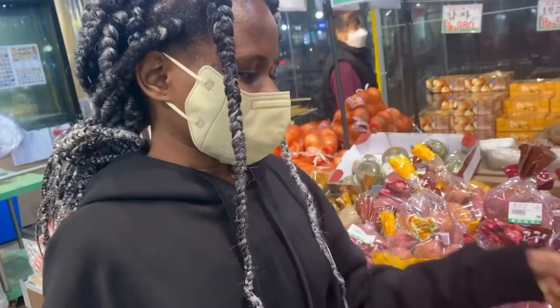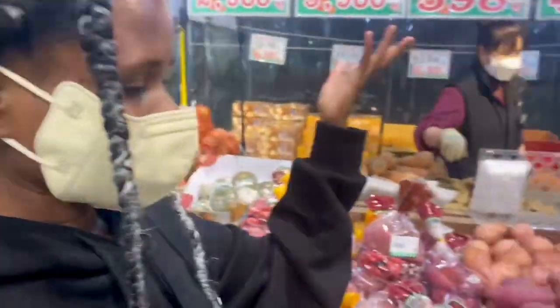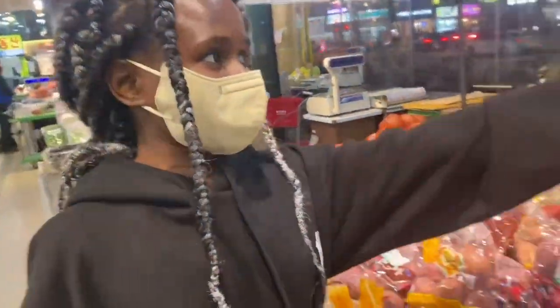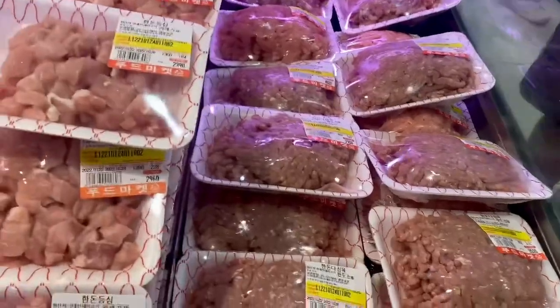Each of these is just 1,580. Irish potatoes are 1,980 for this whole bag. That's so nice. And then sweet potatoes are more expensive. They're 5,000, almost 6,000 for a bag. And these ones you have to put in a plastic bag yourself and weigh. They charge you for the quantity you want to buy. Each gram is 4,990.